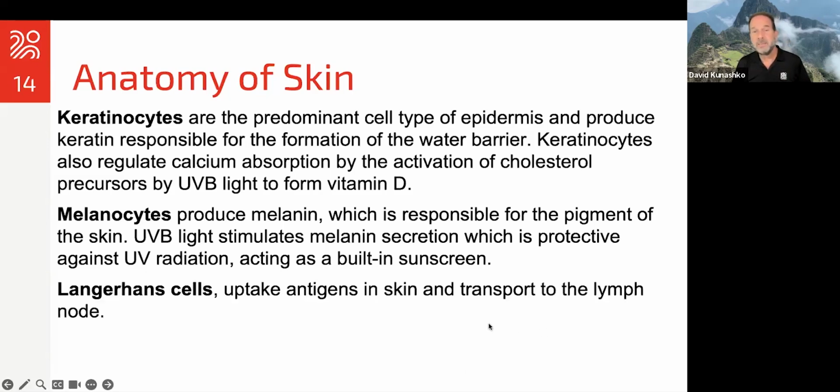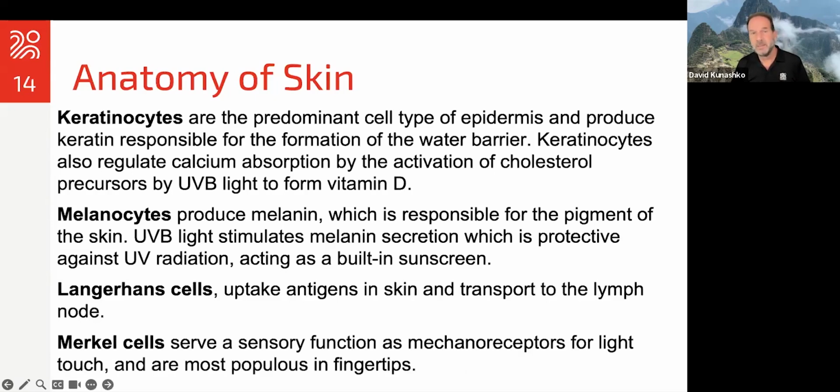Langerhans cells uptake antigens, which are essentially proteins like viruses or other things that can potentially be dangerous to the body, and then they're transported to the lymph nodes, and then they're degraded by immune cells and eliminated.